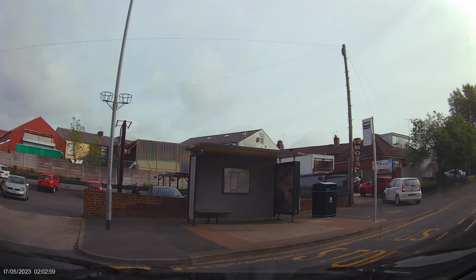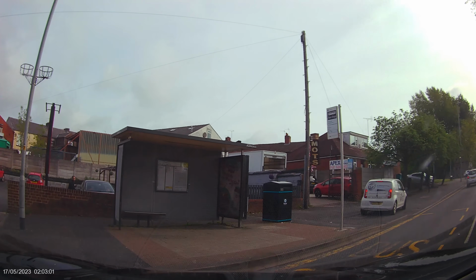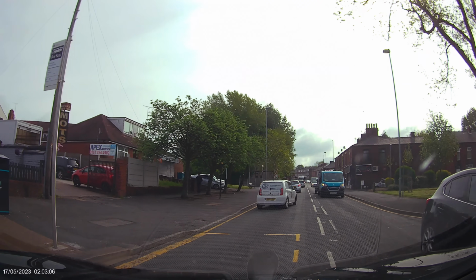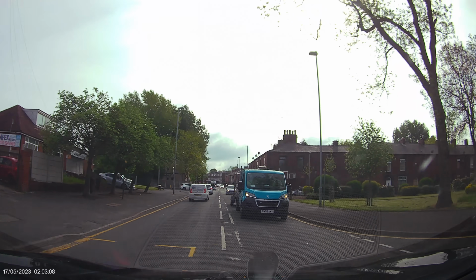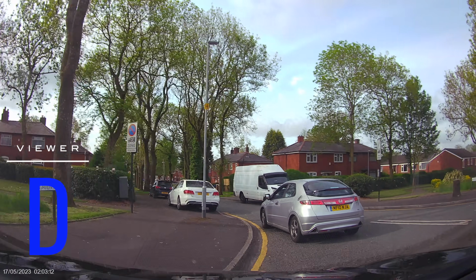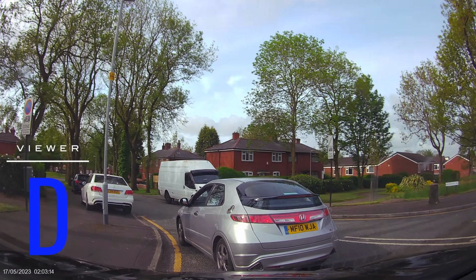Oh shit. An easy but a very common mistake that people make at junctions. People need to look more thoroughly and take more time at junctions because that's usually where collisions happen. A hit's a hit though, my viewer gets a D.